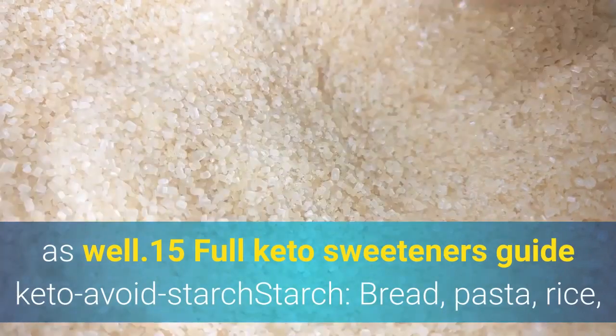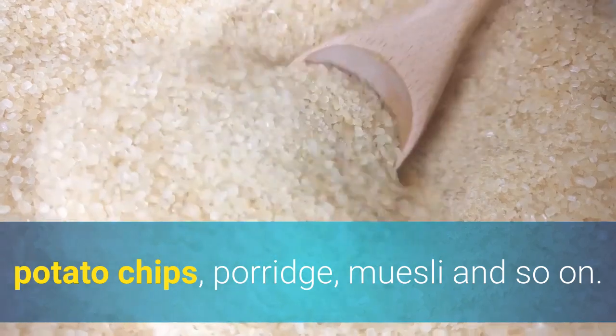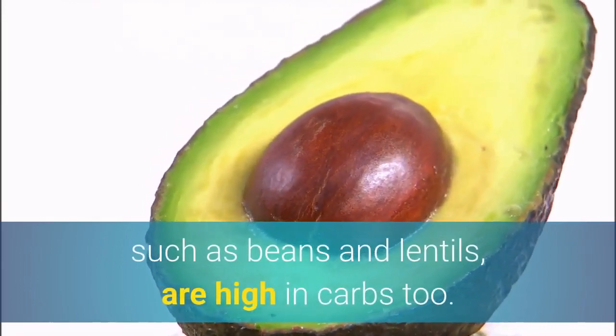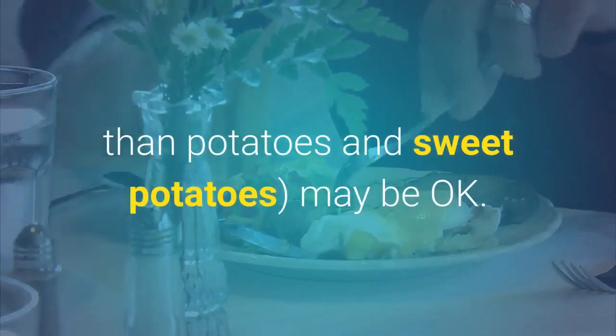Keto: avoid starch, bread, pasta, rice, potatoes including sweet potatoes, French fries, potato chips, porridge, muesli and so on. Avoid whole grain products as well. Legumes, such as beans and lentils, are high in carbs too. Small amounts of certain root vegetables other than potatoes and sweet potatoes may be okay.